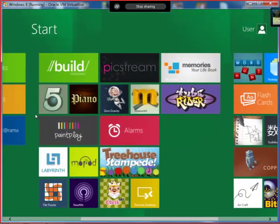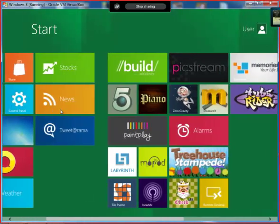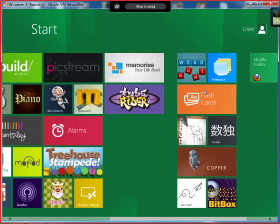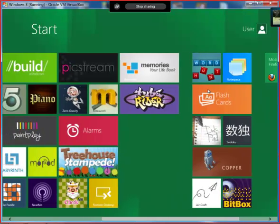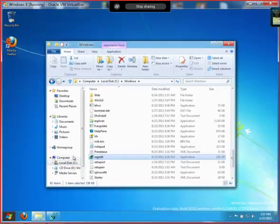You can't close applets, which is kind of annoying. So you can't close Internet Explorer. You can close programs that you've downloaded for Windows 7. So that's an old version of Firefox. Well, not old, but it's not designed for Windows 8. So that's okay. Okay, I've got it. All right. Got it.